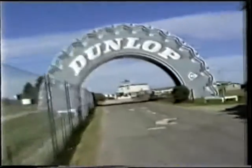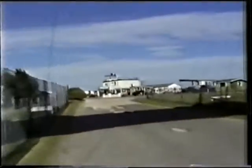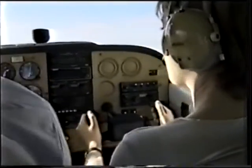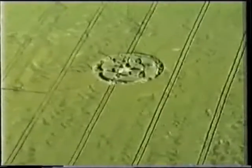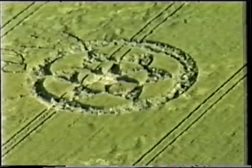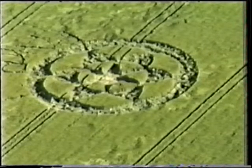This Dunlop sign is the landmark for the Thruxton Airfield, and we're going to go on our first flight of the summer to see these new crop circles. There's Silbury Hill below us, and here is the flower crop circle. Now, it looks very rough because it's about 4 or 5 days old, and the young wheat has been springing back up again.